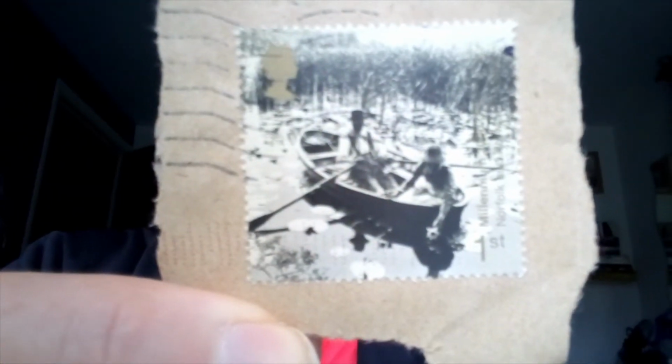I can't read this one properly. It's Norfolk and something, but I can't read it. Norfolk and something. Can I read it on the other one? No.